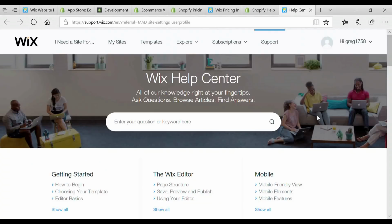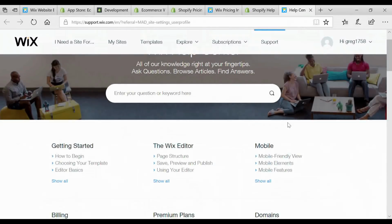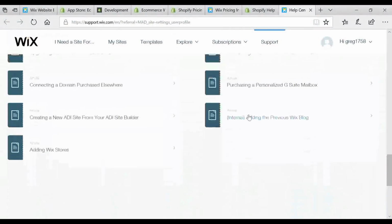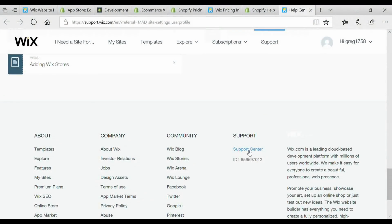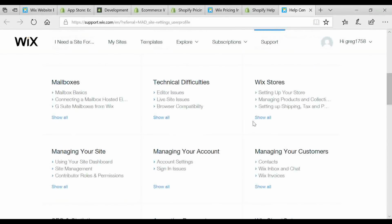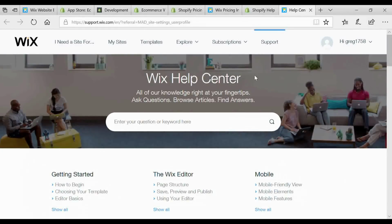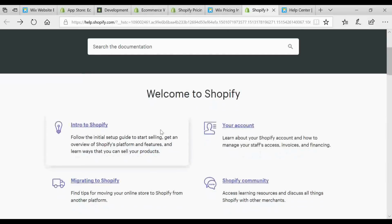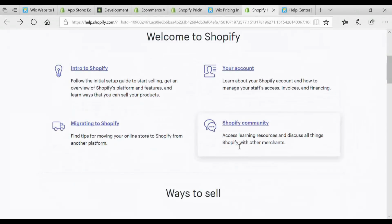And now looking at the support you get with Wix when you're on your plan, you can see that Wix has got a huge help center here, covering all these different topics, getting started, editing. And if we go down further, you can see trending topics. So, you know, Wix has got its help center, its support center. So you're getting a nice chunky bit of support if you go with Wix and you want some technical support with your plan. But looking at Shopify, we can see that the Shopify Help Center just seems to have way more support. So you've got your introduction, your technical help to Shopify, managing your account.